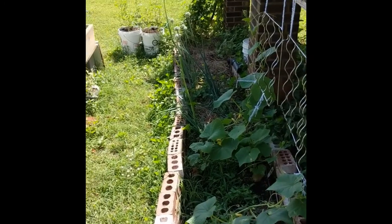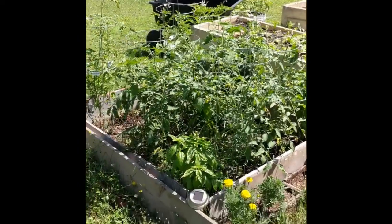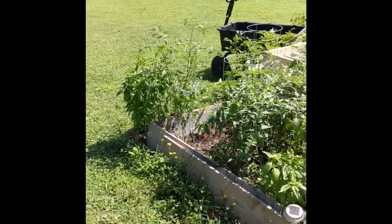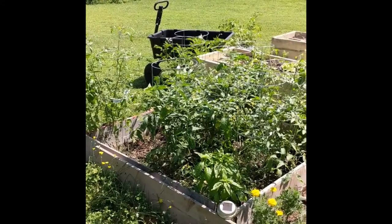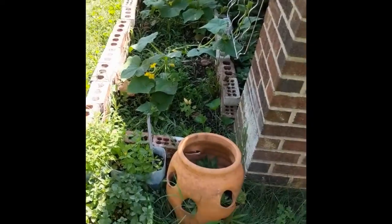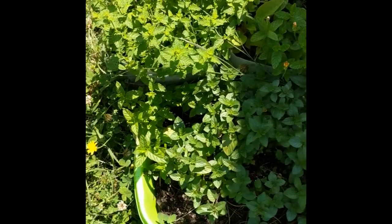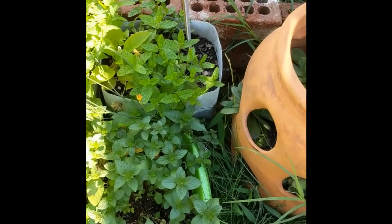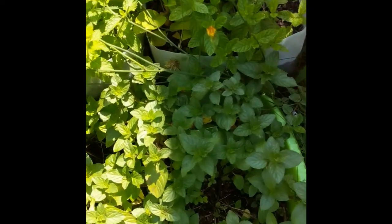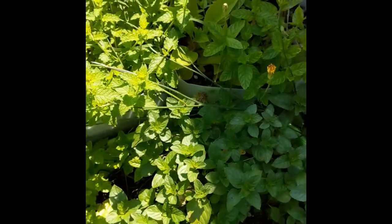Tour, little update on what is going on in my little tiny, well, not totally tiny, but smallish garden. So far this season, I'm just going to give you a little walkthrough and talk about what I've got planted. I got my mints here. I've got three different kinds. This one right here is a chocolate mint, and then these are just two more standard mints.